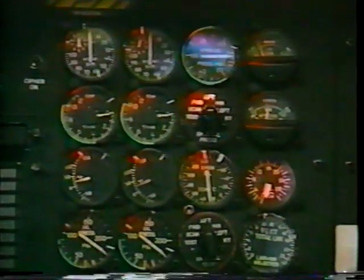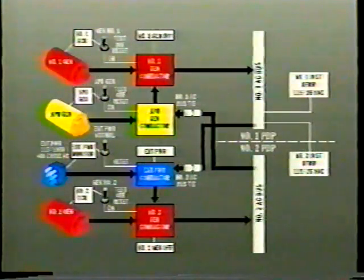Power for this purpose is provided by two auto-transformers, one in each PDP. The auto-transformers receive 115 volts AC and step it down to 26 volts AC. That completes the AC system, but the Chinook also needs DC power to operate.